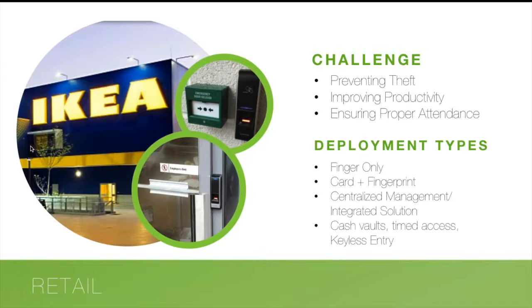I think retail tends to be an easier install. You don't have to meet a lot of regulations or compliance as critical infrastructure. And it's normally because customers want to deploy biometrics for the convenience factor. So they want to eliminate keys. We have a lot of smaller retail chains that want to eliminate keys altogether. They're sick and tired of employees or managers losing keys, and they want to be able to manage biometrics centrally.